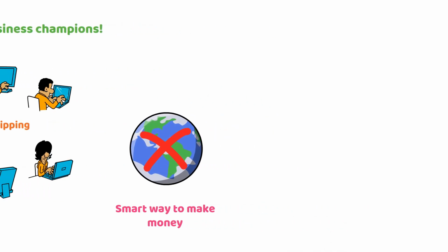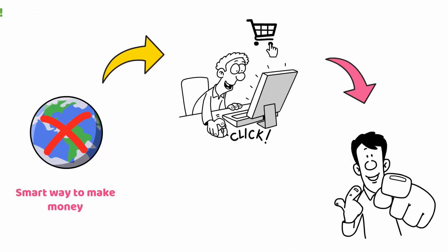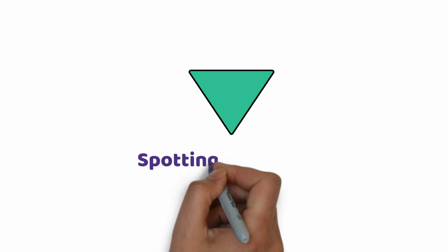More and more people are looking to buy products that are good for the earth, and you can be the one to offer them. Let's go through the steps to start your own green dropshipping business and turn your eco-consciousness into cash. Step 1. Spotting the trends.